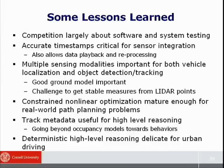And then I think this sort of track metadata and going beyond occupancy models toward behaviors is a really important direction for future research. I think another very important direction, which I didn't touch on too much, is that the deterministic state machine-based high-level reasoning that we were doing is very delicate. And this is clearly not the way to go for more complicated kinds of environments.